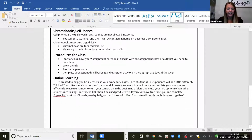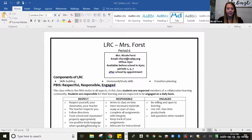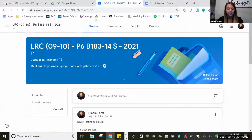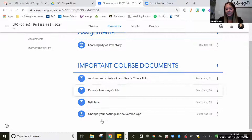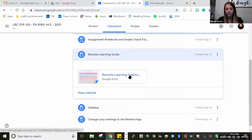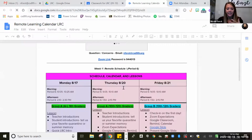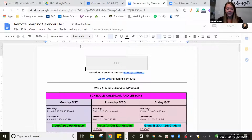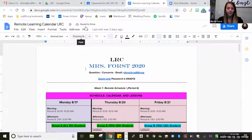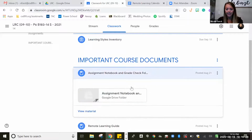Other than that, some things that I have them do in class, I'll point out on Google Classroom here. In this classwork tab, they have any assignments. And then this remote learning guide is really important because it has the Zoom links on there as well as the schedule, so students can see the schedule in advance. And then they also have their grade check and assignment notebook in this folder.